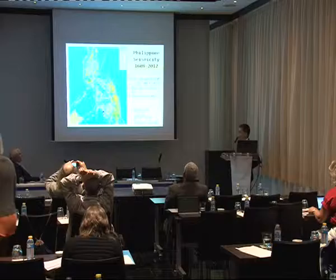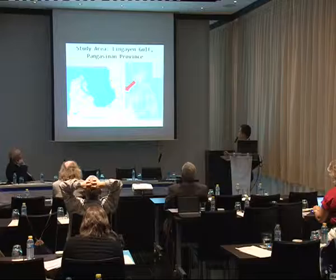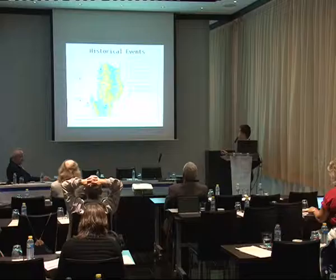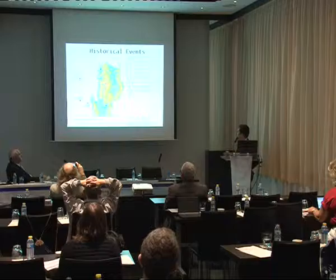Then this is my study area called the Lingayen Gulf in the Pangasinan province in the Philippines, which is located in the northwest portion of the Philippines. So this area already experienced a tsunami, one of which is the magnitude 7.6 earthquake that happened in 1934. So these are the historical events that affected the area, such as the May 6, 1934, and the other one is the May 16, 1924.